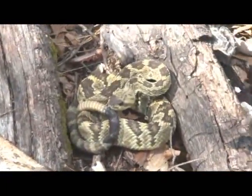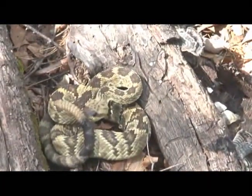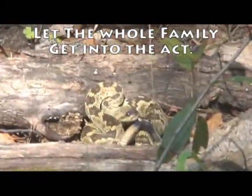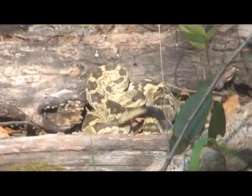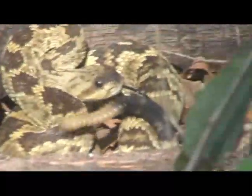That rattlesnake's probably at least 10 minutes. Kind of hides his face a little bit, huh? Yeah, he does. This is the rattlesnake. This is it. Black-tailed rattlesnake.